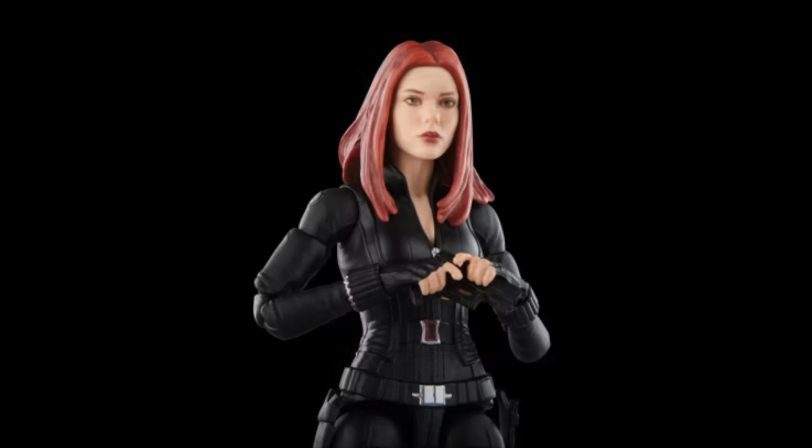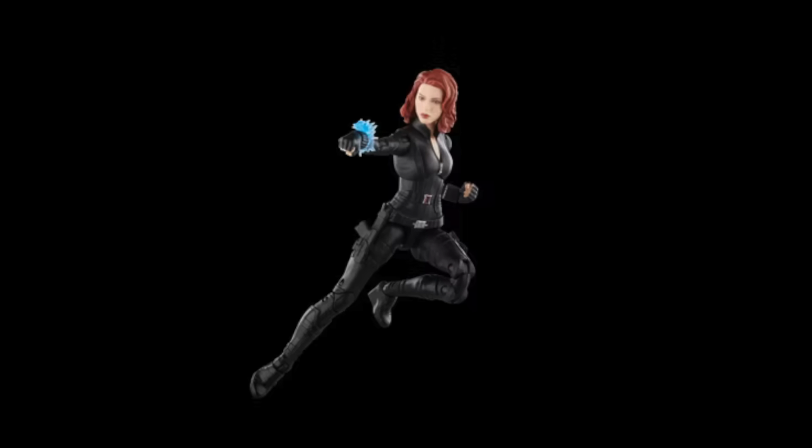Plus, the double jointed elbows. They got me on the double jointed elbows, man. What am I going to do? Huh? And she comes with guns, too. So Disney letting them have the guns and stuff like that. So I am looking forward to the Black Widow. So that's one I am going to get. I do want that figure for sure, even though I wish she had the ab crunch.